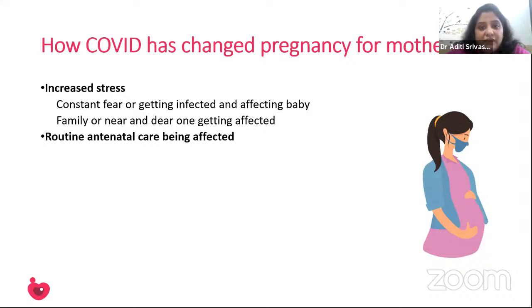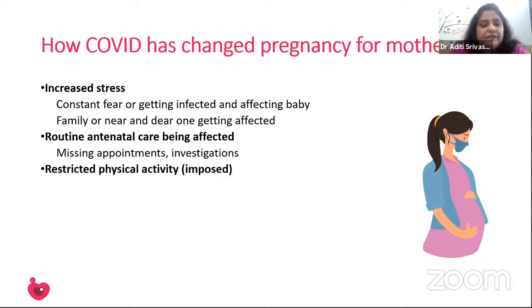Their routine antenatal care is being affected. The visit to the obstetrician, if we look at the scenario from a broader perspective, where we have mothers in the rural area or Anganwadi also. So in general, mothers have a fear of catching infection. So they try to avoid visiting the doctor or healthcare provider, and try to avoid taking investigations, be it a blood test or a routine thing.